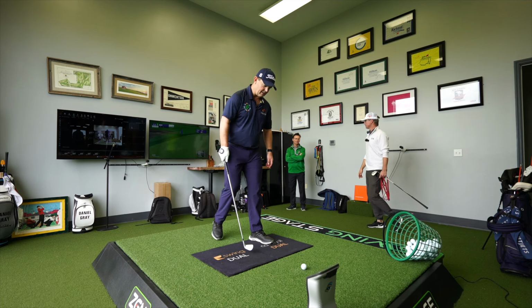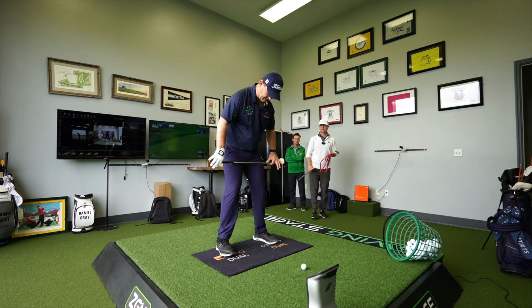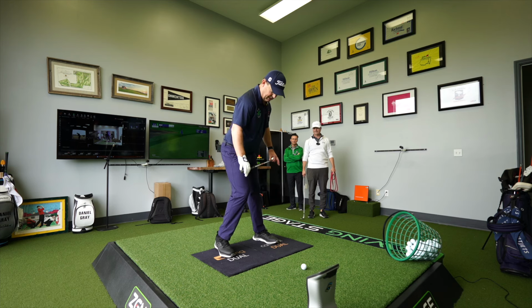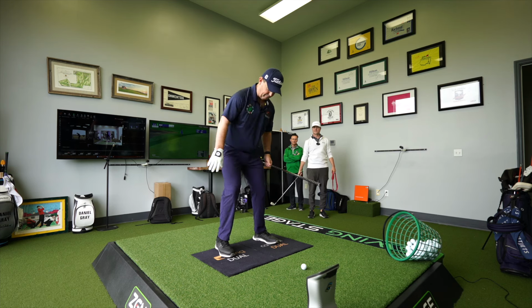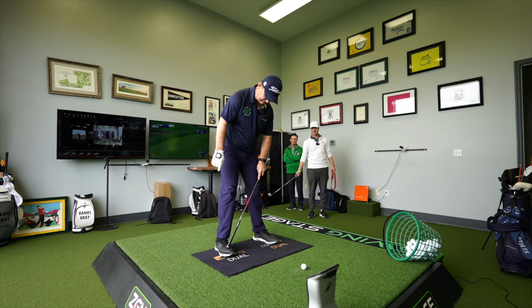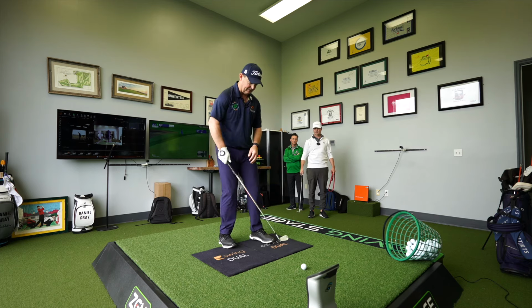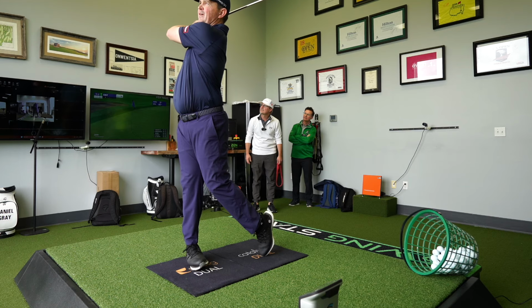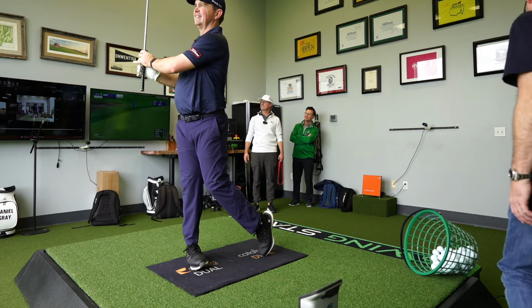That was the thing I was focused on: okay, let's not go that way. Let's just turn the hips, but keep that relatively towards the ball. And then just feel push out of that lead foot. Oh, that's interesting. That's nice.